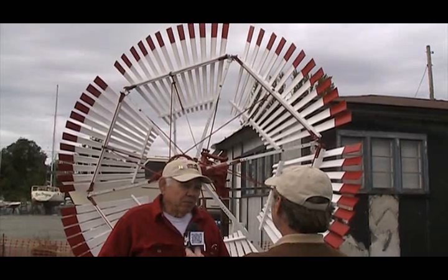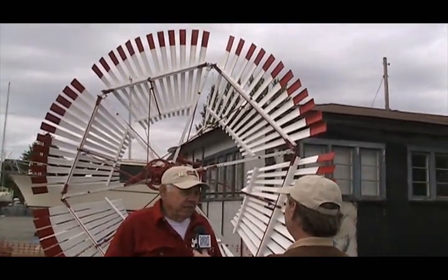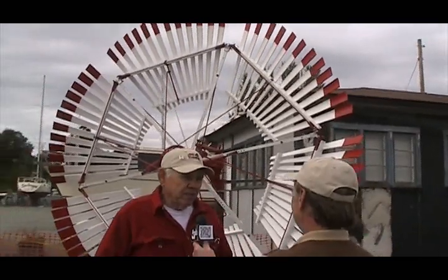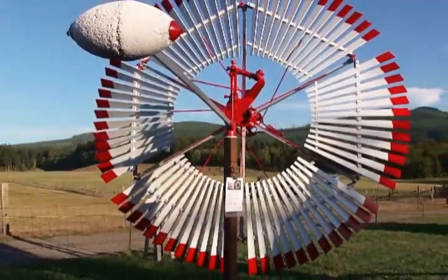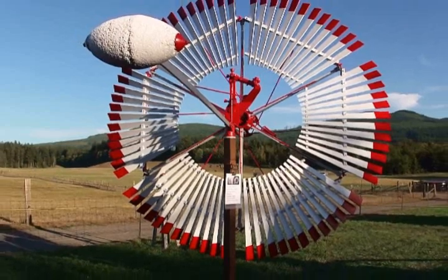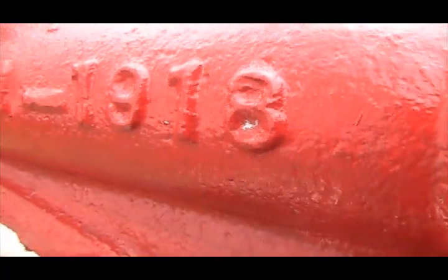I didn't know how to put it together because when I got it, it was in a big can and a sack, and I'd never seen it put together. So in June this year, I went to the International Windmillers Trade Fair in York, Nebraska. I came home and put it together, and here it is. It's a nice windmill. It's patented in 1918. It was made by the Baker Manufacturing Company in Evansville, Wisconsin.